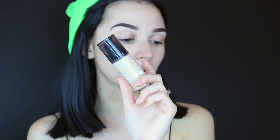For foundation today, I'm going to use one of my favorites from the drugstore, which is the Revlon Color Stay, and this is going to be an ivory, which is shade 110. And I normally don't use this light of a shade. I also scrubbed all my self-tanner off, but the reason I am using this light of a shade is strictly because I'm trying to be pale for this look, clearly, if you couldn't tell. So I definitely want to be as pale as I can without being ghostly white, and that's my goal right now.